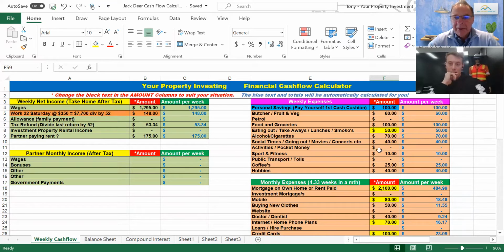Yeah. Alcohol, coffee. Look, I'm not saying live a measly lifestyle, mate, but if you can adjust something by $10 a week or $20 a week, that's an extra 500 or 1,000, right? Yep. So you've got to add this up. You've got to start multiplying this in your brain.